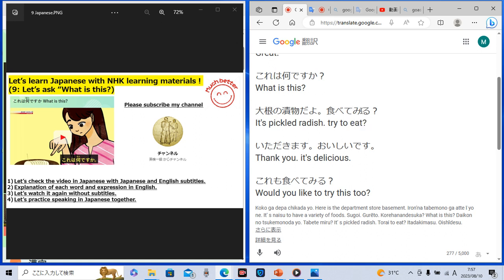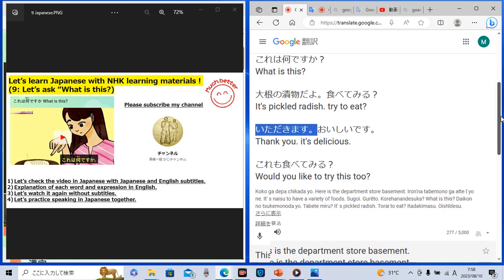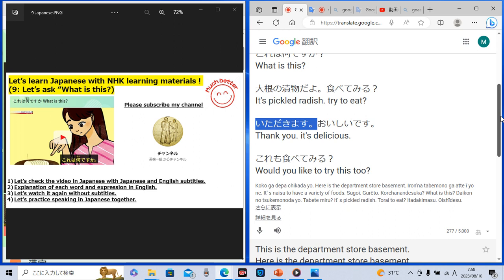We use this 見る sentence if we ask somebody to try to do something. 見る is a kind of question form. So 食べてみる means try to eat. Would you like to try it? Like this. Then we say いただきます before we eat something. So to show appreciation and respect for the food we eat. いただきます。Including this meaning, okay? Oishii desu means it's delicious.